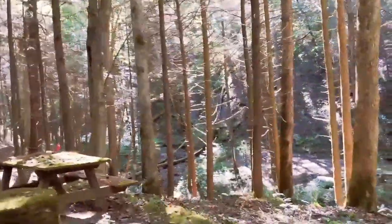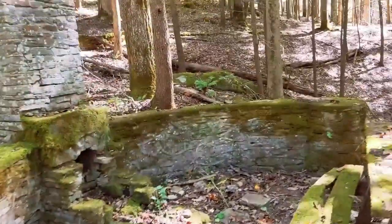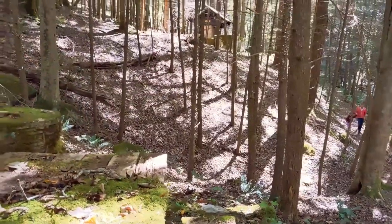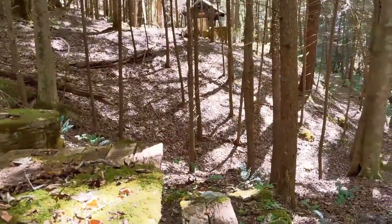There's the other campers. Hey guys, how y'all doing? Only three people in the whole place. We keep running into each other. Yes, it is. It's beautiful, isn't it?